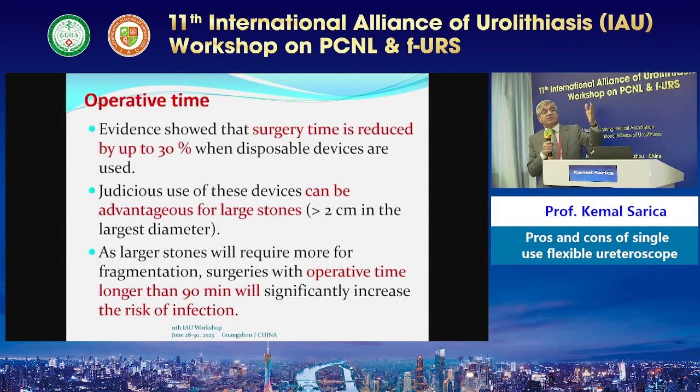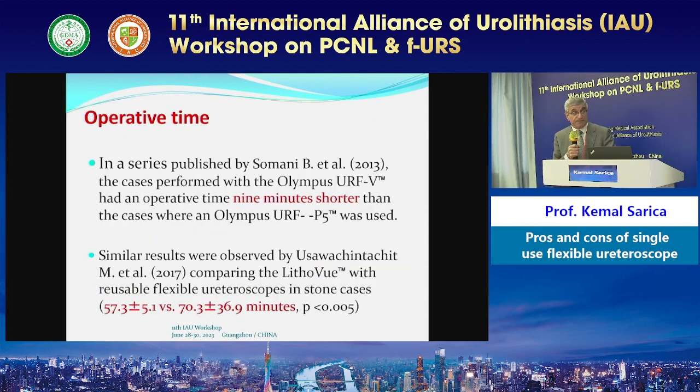Evidence showed that surgery time is reduced by up to 30% when disposable devices are used. Judicious use of these devices can be advantageous for larger stones, as larger stones will require more fragmentation. Surgeries with operative time longer than maybe an hour and a half will also significantly increase the infection risks.